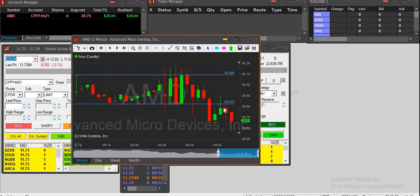We had the rejection here, and then we rejected off of it there. I tried to get any kind of bounce back up here. The best entry I could get was 29.80. So I shorted there, and then took profits somewhere.